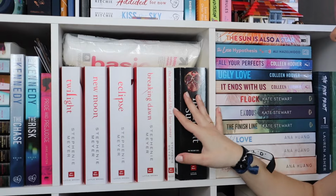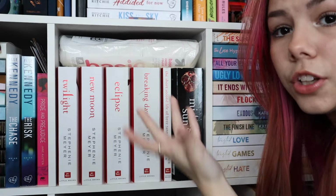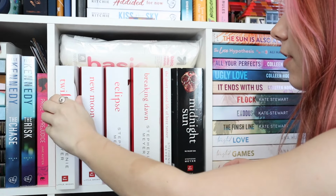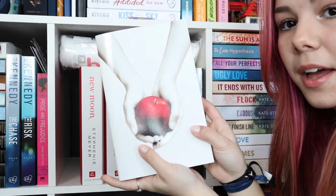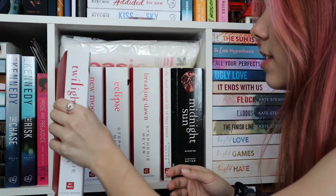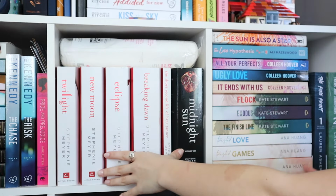And then we go over to this side. I do have cotton rounds on top of these books. Don't really know why. And then I have my special edition covers of the Twilight series. Look at them. They're white. They're beautiful. I freaking love the Twilight books absolutely so much. I don't think anybody understands my obsession with these books, but I love them.